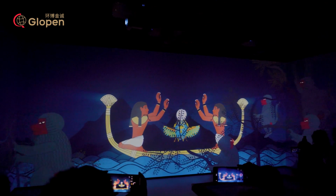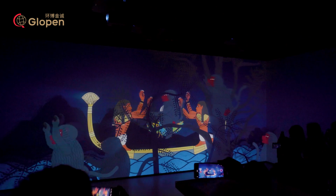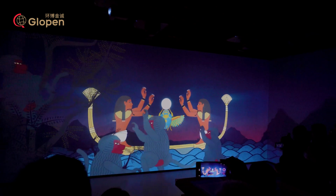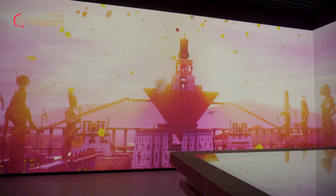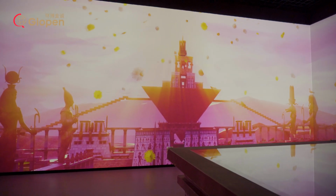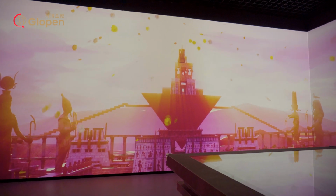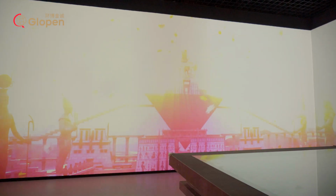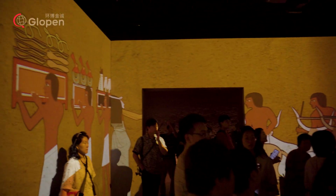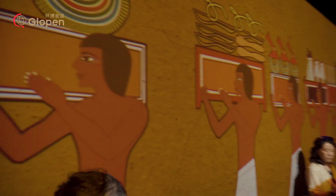Although the exhibit for Tutankhamun is not very large, it is highly significant, featuring artifacts directly from his tomb. As soon as we enter this gallery, we are greeted by a meticulously crafted animation that depicts the life of Pharaoh Tutankhamun. This 360-degree animated display allows us to view it from all angles, even from behind.